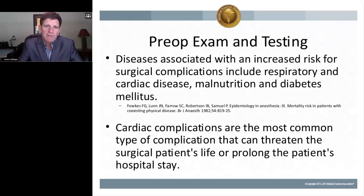So preoperatively, there are certain diseases that we want to focus on prior to travel. Respiratory, cardiac, nutrition, and diabetes are some of the conditions that are associated with increased surgical risk, regardless of travel, but just for surgery in general. So you want to focus on these diseases and cardiac complications in particular. For our traveling patients, it's cardiorespiratory problems, such as pulmonary emboli or respiratory conditions that we need to focus a bit more on.